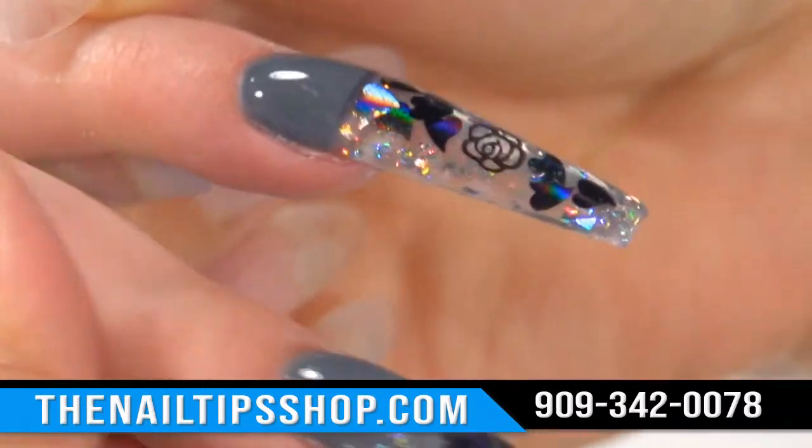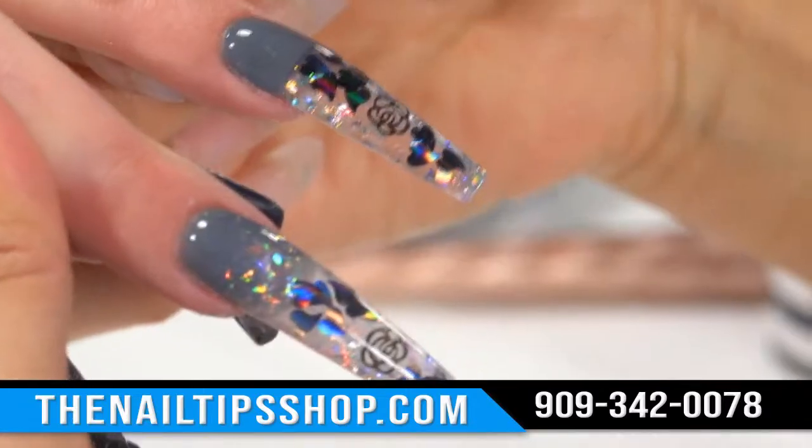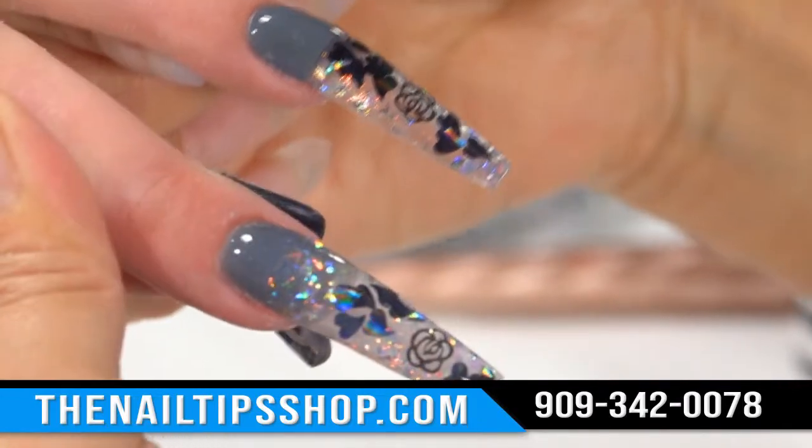There's two nails, right, Christmas guys? Look. See, one is cut out and one is more like an ombre effect, but just as good, right, guys?